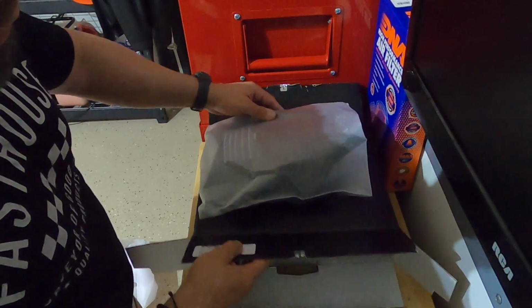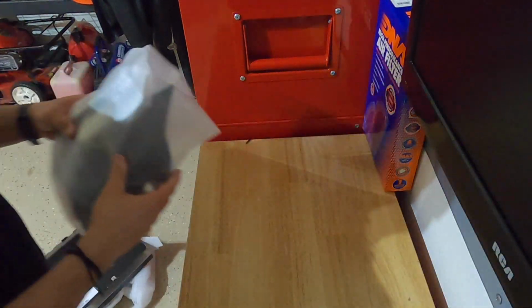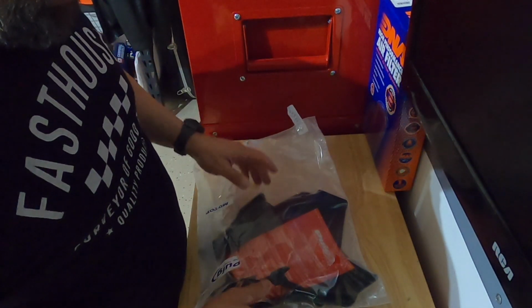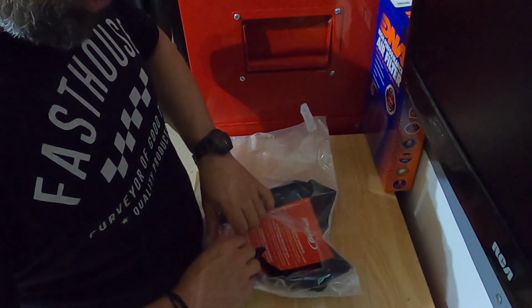Wow, this thing is actually really heavy. Seems like we got a little packet of screws here. Oh man. Guys, I can tell you right now already, I'm super impressed because this thing has a very nice weight to it, which tells me that it's not cheap.